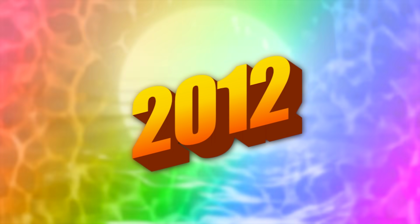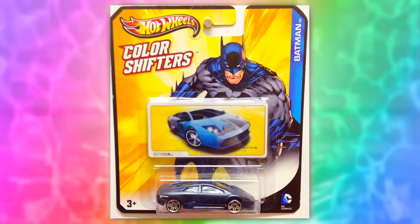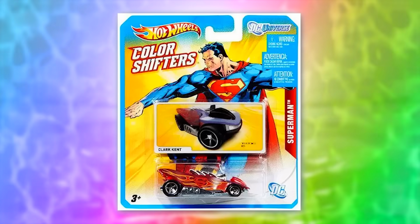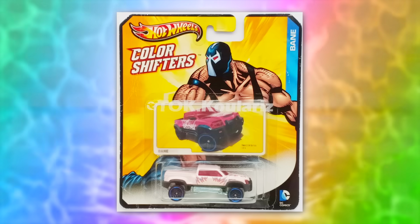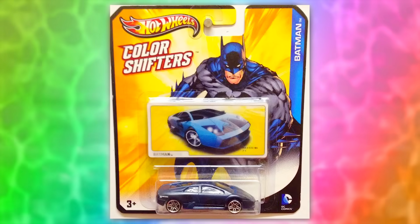The next year in 2012, they thankfully continued all the silly gimmicks, along with adding yet another series, the DC Color Shifters. Although I don't really know why they had to be their own series, because there's literally no gimmick to it. It's just DC themed paint jobs. They do have their own custom brightly colored packaging though.